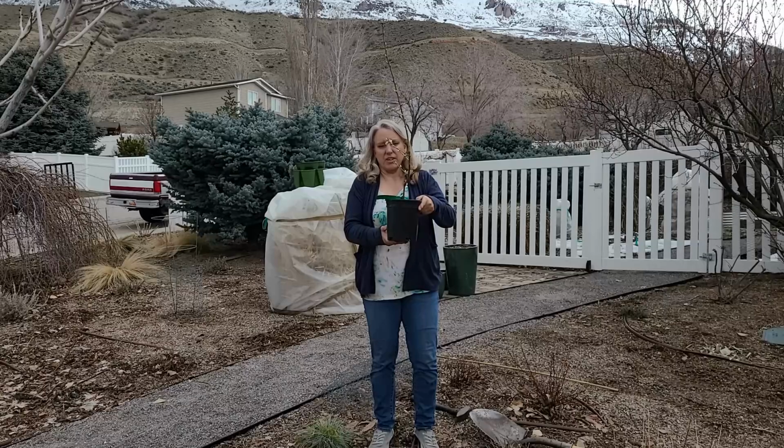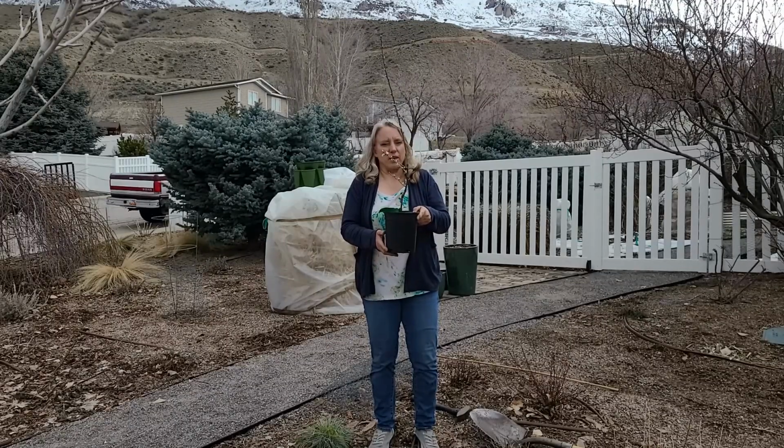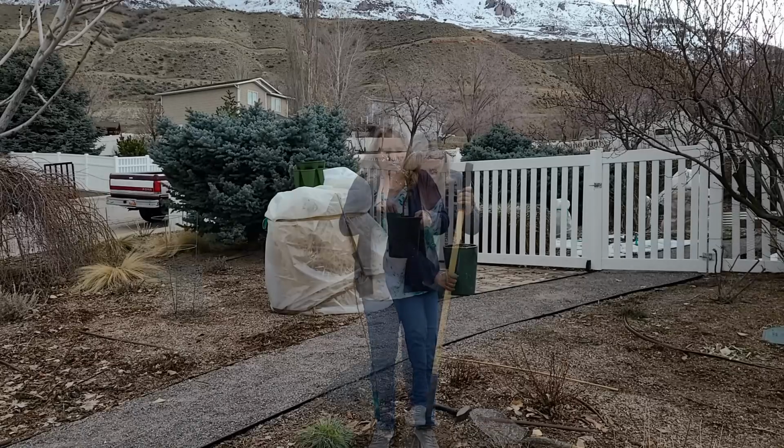Now, it's another one that I'm not going to have to dig a very deep hole, but we're going to plant it as deep as it is in the pot and make the hole a little bit wider than this pot is. I'm also not going to amend the hole for this tree.